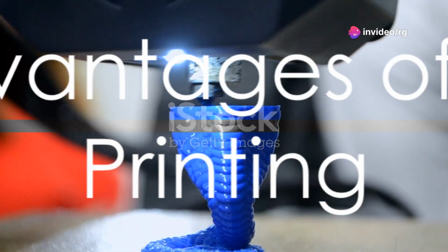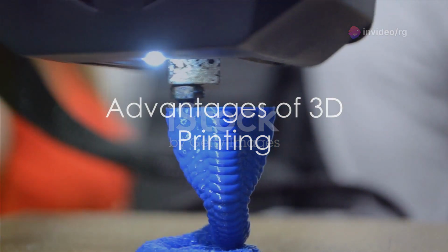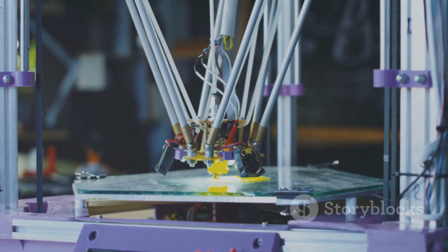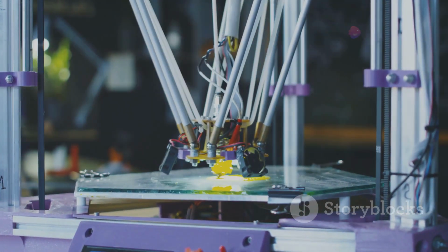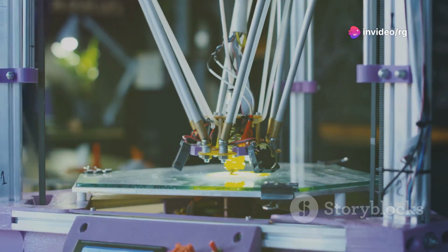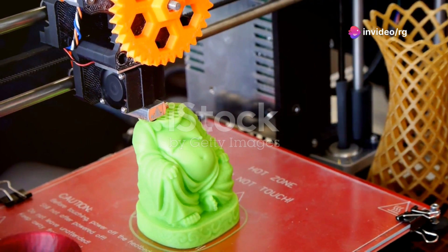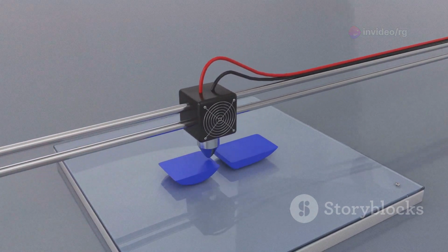One of the key advantages of 3D printing is its ability to create complex shapes and designs that would be difficult, if not impossible, to achieve with traditional manufacturing methods. It also allows for customization on a scale never before possible. With 3D printing, every item can be unique.